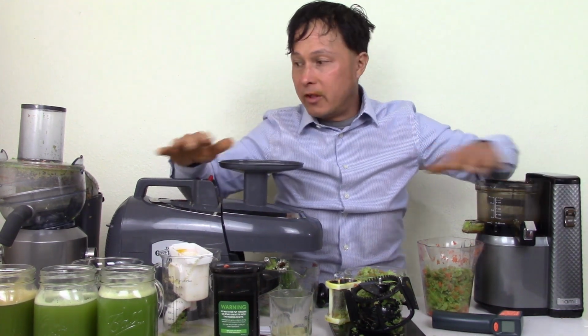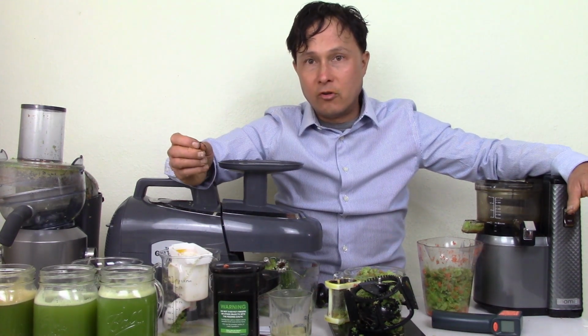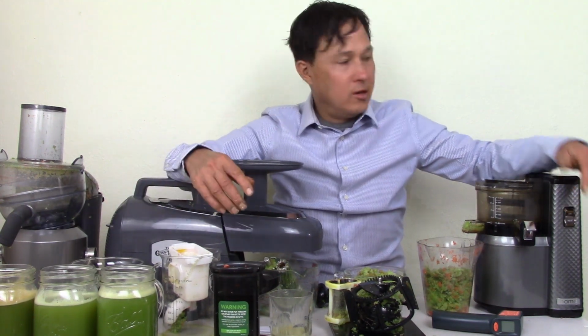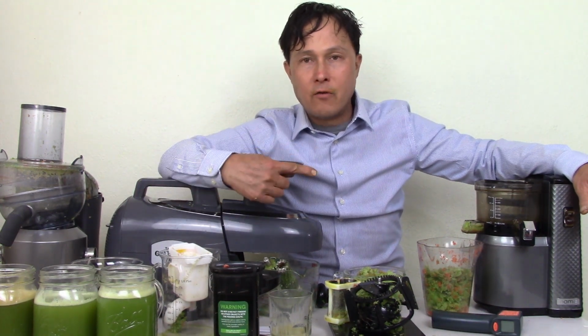And then we're only comparing 3 different types. You should also consider an auger juicer if you're going to juice lots of celery, because auger juicers, like single auger horizontal juicers, will get pretty much a similar yield as a vertical, but without all the pre-cutting and without all the challenges and the blockages that a vertical juicer could get.